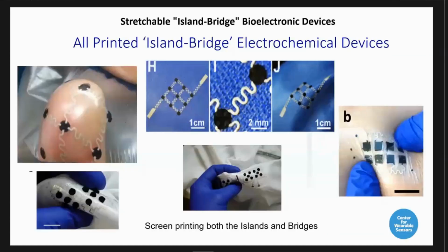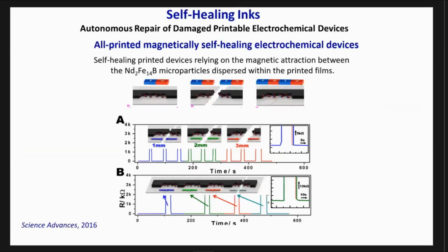Another design is what we call island-bridge, where the islands are not stretchable. They are just small discs of 1 millimeter, but the bridges are stretchable. You can do it on tattoo or on textile. So here the bridges are highly stretchable. They are a stretchable silver ink, while this pellet of carbon or graphene is not stretchable. But the whole device is highly stretchable.